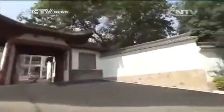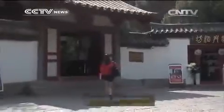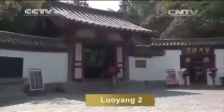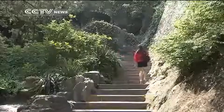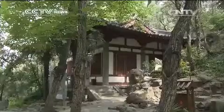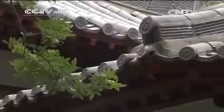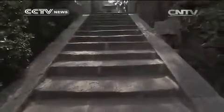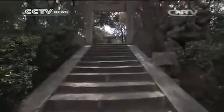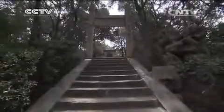But there's still plenty more to see in this area, such as the garden celebrating the life and work of Bai Juyi. He was a great Tang Dynasty official and poet, and many of his works are still popular today. Bai Juyi's grave and plaques recounting his best-known poetry can be found here, as well as some peace and quiet, perfect for enjoying a relaxing afternoon.